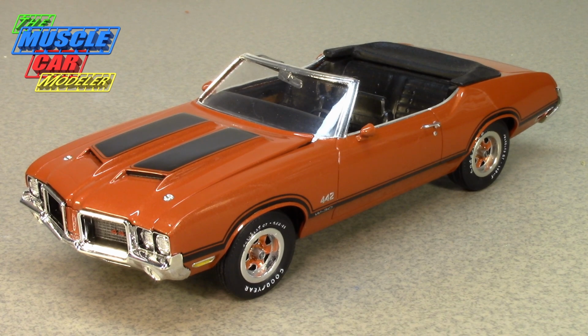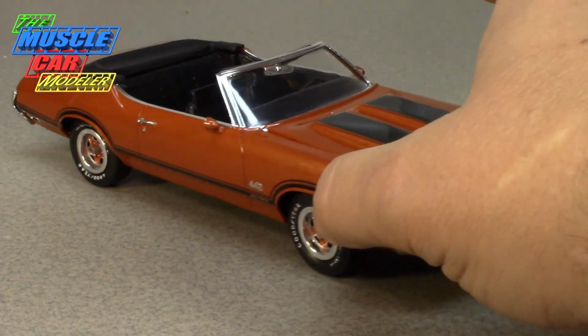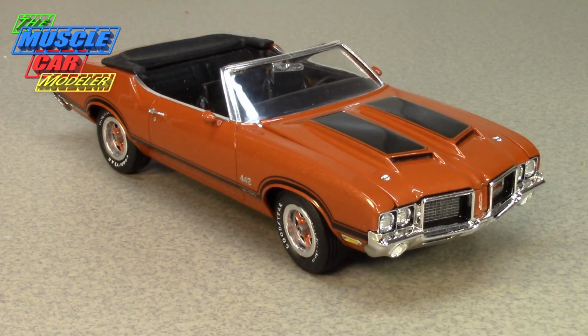And this is a build from 2000. Well, I finished it in 2016, so it's 5 years old. But to give you an idea, it's one of those stalled projects where I was doing a bunch of Oldsmobiles at the time. All of them are kit bashed. So this is one that I bought in about 2006, 2007.